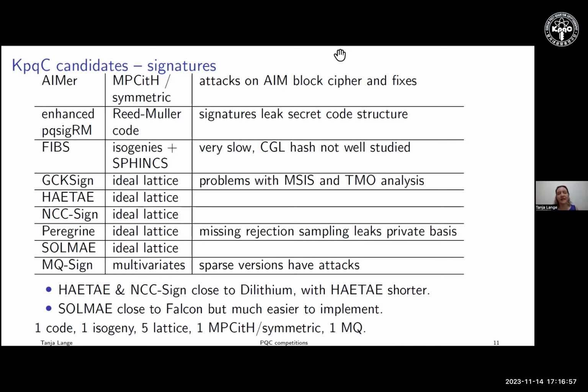HETE and NCC sign in the structure are very close to Dilithium, and HETE has the benefit over Dilithium that the signatures are shorter. Solme is close to Falcon.